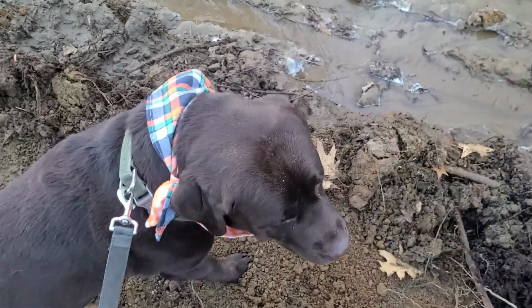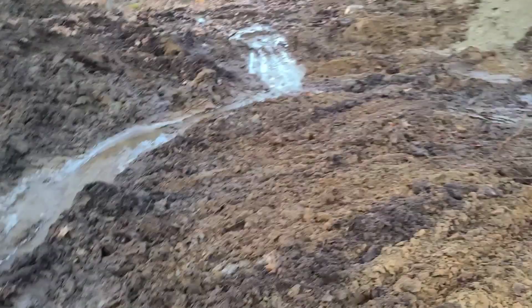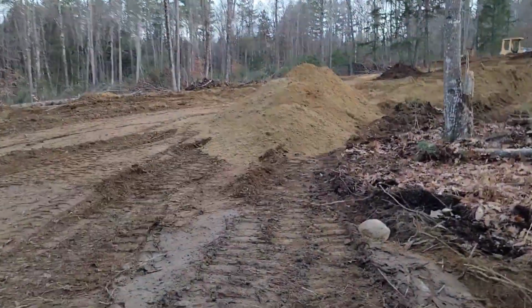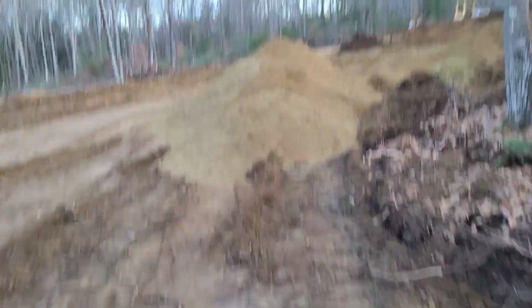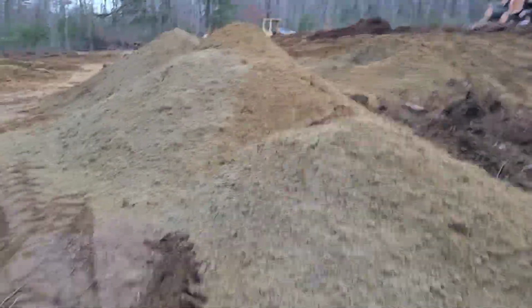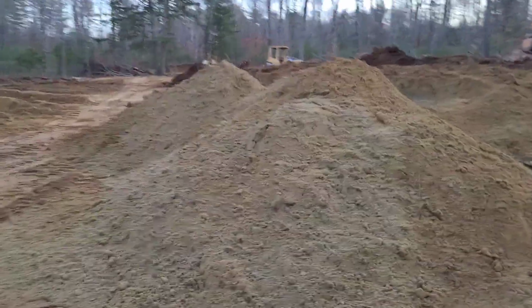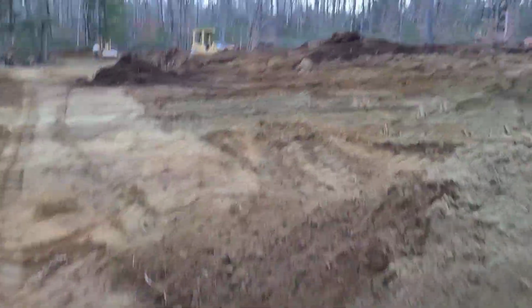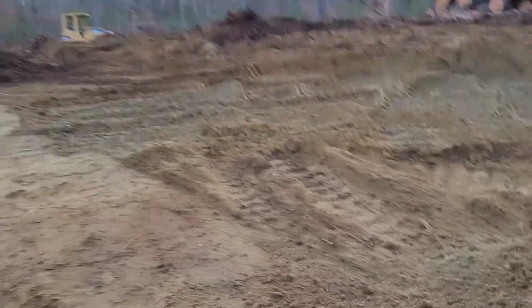So when I buy an excavator, Timber, someday we'll get a dog pond. We can name it Chocolate Lab Pond. We can get a sign out there for you. Pretty cool though. I can't wait to have my own space. It'd be nice. Amazing to think this is all trees and brush not too long ago.